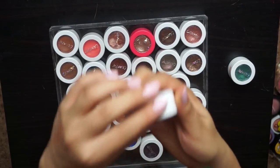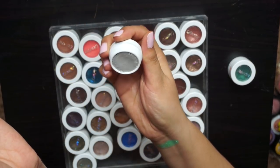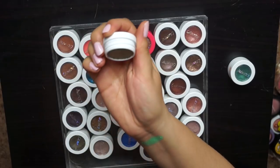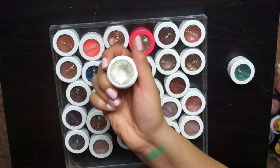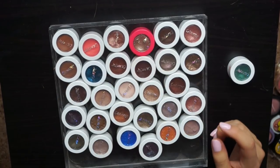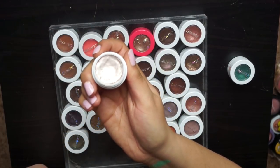Okay. This is glitter. This is like a silver. I think this one can go. Slay. It's like a green. It's like a greeny silver. That can go. Oh my gosh, we're doing good. As I've gotten rid of two of them. I Heart This is one of my favorites. I Heart This is staying.